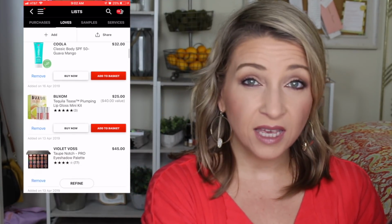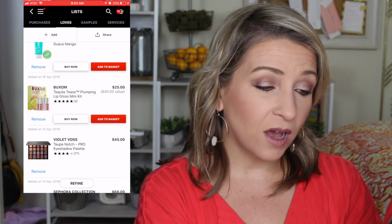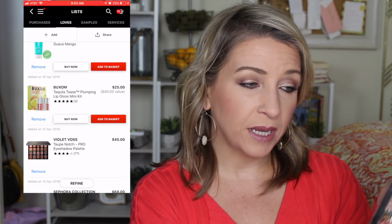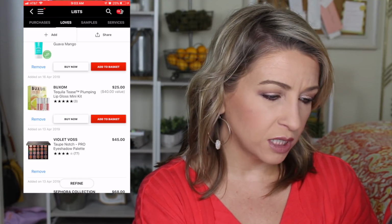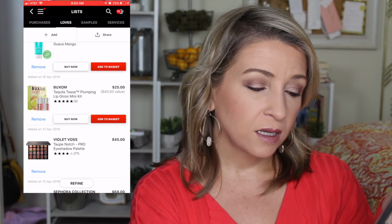So if you have to do a birthday gift or anything, that's the one I would look at. The Violet Voss and the Sephora Pro Nudes palette do both tempt me. I'm really kind of debating that Violet Voss one, the taupe notch. And I feel like people have said they look different in person. The Sephora Pro Cool still interests me.